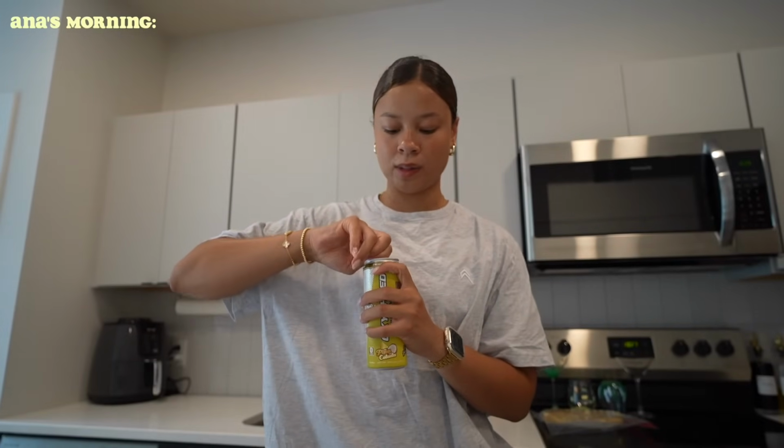All right, y'all, I got my little Oxy Shred can. So I'm gonna crack this open.